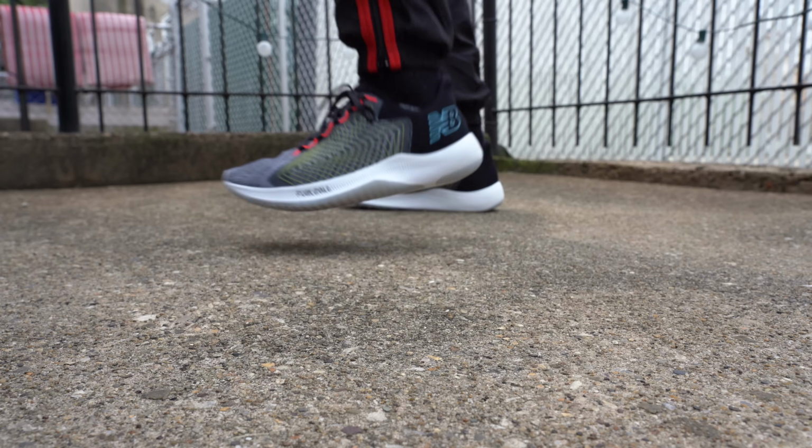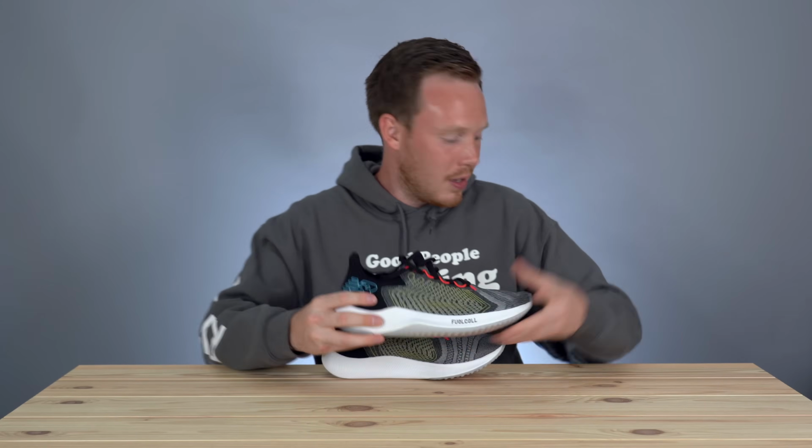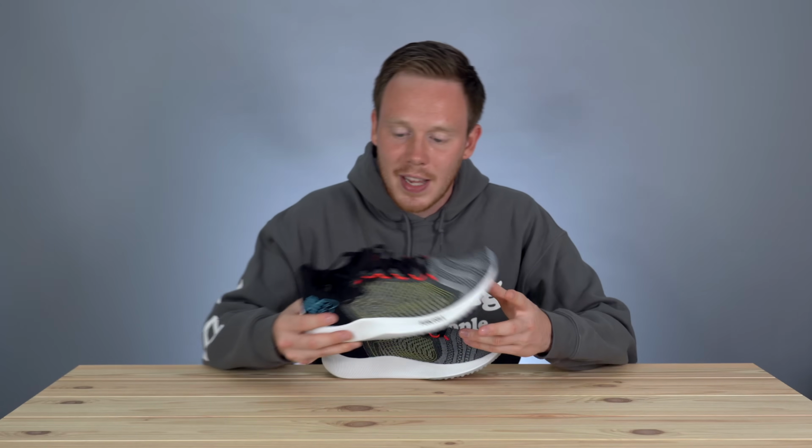Now I haven't run in these yet, and I plan to probably tomorrow morning. And if you guys want to see a review of these shoes, let me know in the comment section down below.